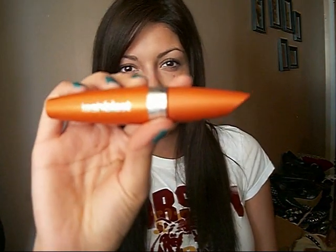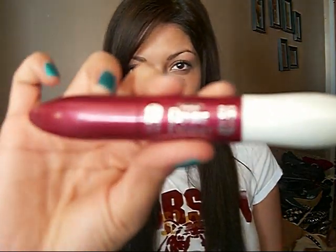Next are my mascaras. I love Lashblast by CoverGirl. This is really good. It really makes my eyelashes look really full, but my new love, which a lot of you know already, is Double Extend Mascara from Loreal Paris.